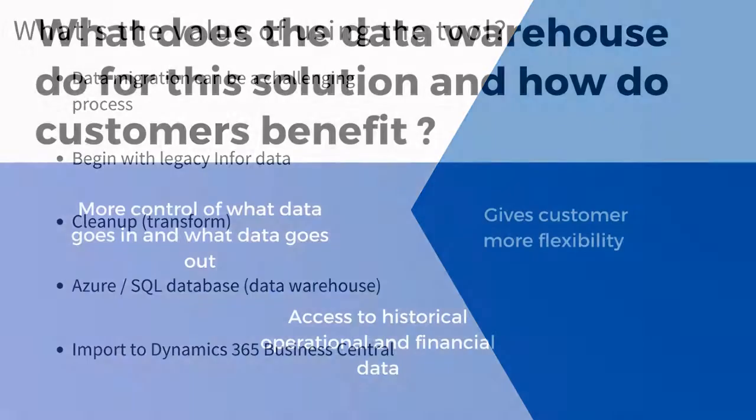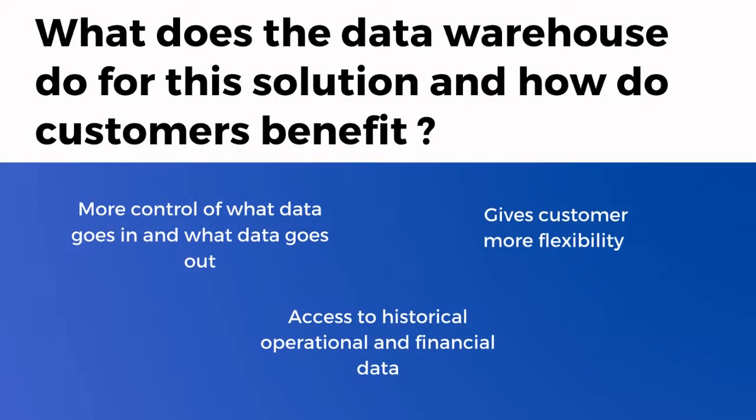Fantastic. That sounds super exciting. So you mentioned something earlier about a data warehouse. What is that? What does that do for this solution, and how do customers benefit from that? So in the process of migrating the legacy data to the new system, Microsoft Dynamics Business Central, customers will have better control over what data goes in and what data comes out, but still have access to their historical data in our Azure SQL data warehouse, plus visualization if they choose with Power BI plugins to that data as well.